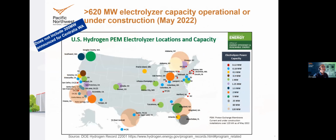And the result is that there are about 620 megawatts of electrolyzer capacity operational or under construction as reported by the Department of Energy. And of course, this does not include the 300 megawatts that was recently announced for Centralia. So we're approaching a gigawatt of capacity here, which is very exciting for us in the hydrogen and electrolyzer world.